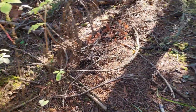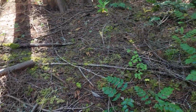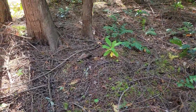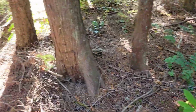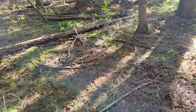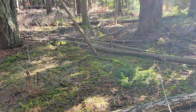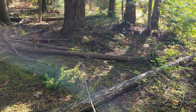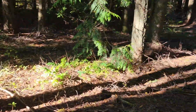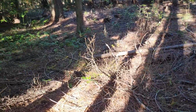Usually if you find one of those, look around. See if we can find anything else. Looks like he was flying solo. Just one little lobster. I love those lobster mushrooms, right? I mean, there's nothing that looks like them. If you find them, they are what they are.